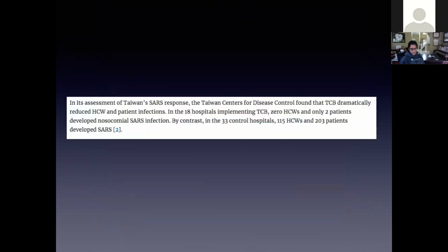And so in this study, this was during a SARS outbreak in Taiwan. In the 18 hospitals that implemented this bundling, 0 healthcare workers were infected and only 2 patients developed nosocomial SARS infections. By contrast, in the 33 control hospitals, there were 115 healthcare worker infections and 203 patients developed SARS. Crazy. If that doesn't convince you, I don't know what would, and it should.